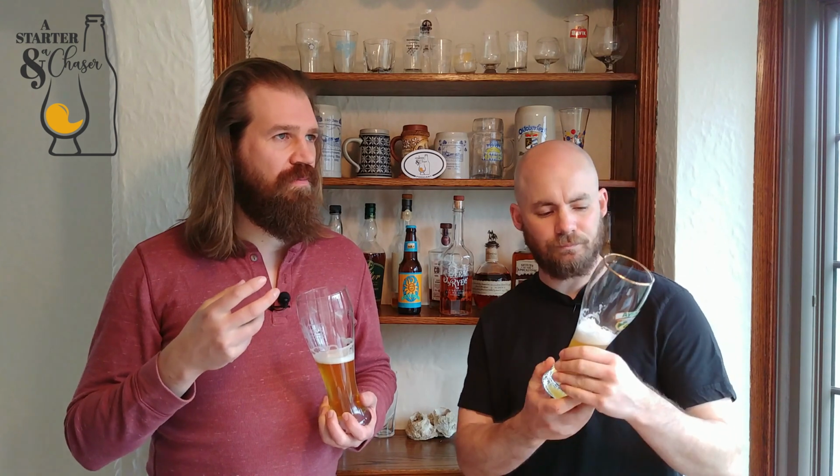For me, it's been a while since I've had Oberon. I'm just coming back to the Midwest. On the West Coast, I don't believe we have much of Bell's. We do get some of their stuff like the Two Hearted IPA, but from what I remember, this is actually a little more hop forward than what it used to be. It used to have a little bit more of a sweeter wheat note to it.